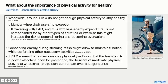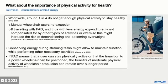On the other side, we can say that conserving energy during straining tasks might allow users to maintain function while performing other necessary activities. And if a power assist means that a user can stay physically active or that a transition to a power wheelchair can be postponed, the benefits of moderate physical activity of wheelchair propulsion can remain over a longer period of time. And here it's also really nice to make the comparison to e-bikes.